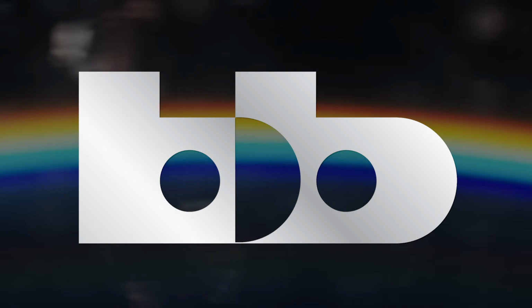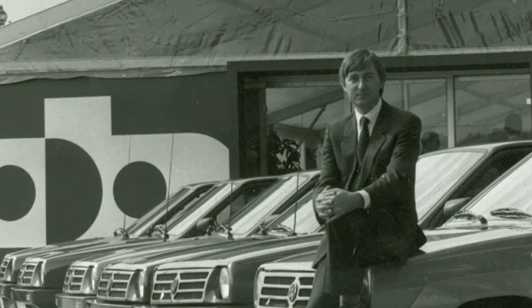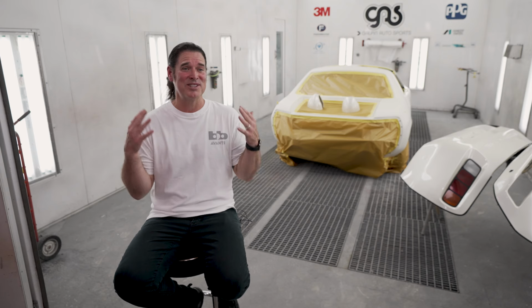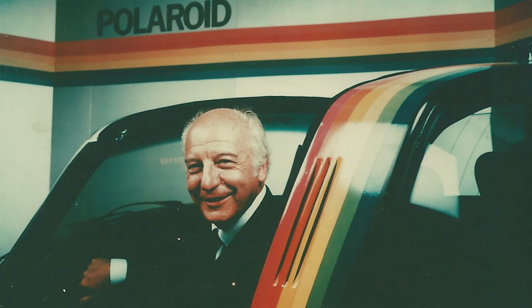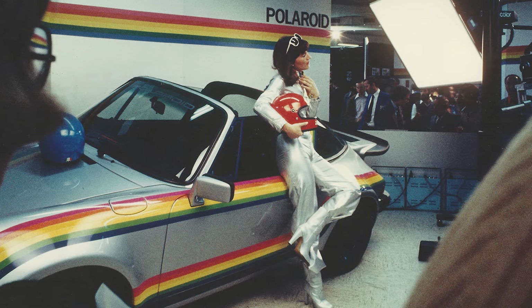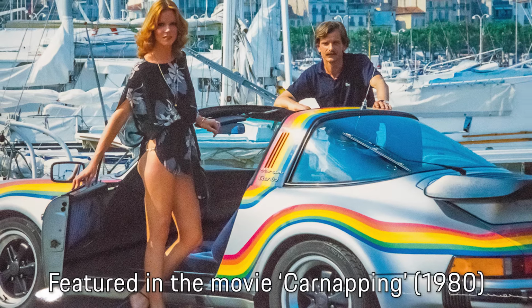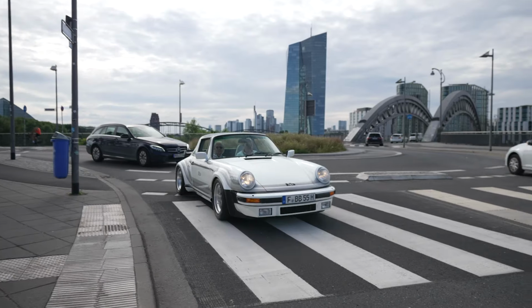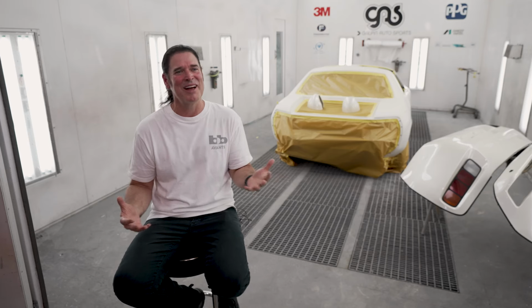So BB was a car customizer, just like Galpin, and Rainer Boeckmann started it in 1974, so this is actually its 50th anniversary. And Polaroid came to Rainer Boeckmann, who had built this car, and had them put on this rainbow theme, and that's what kind of made this car really famous. When I saw this brand in Germany, it spoke to me because that's the same stuff that I grew up doing.